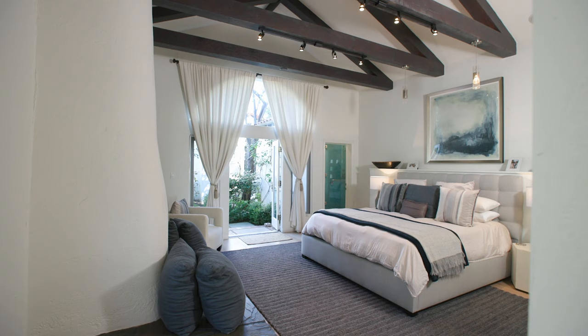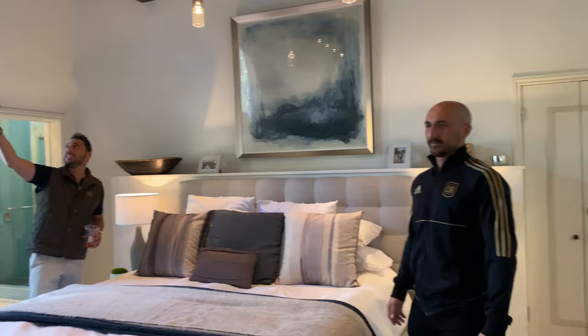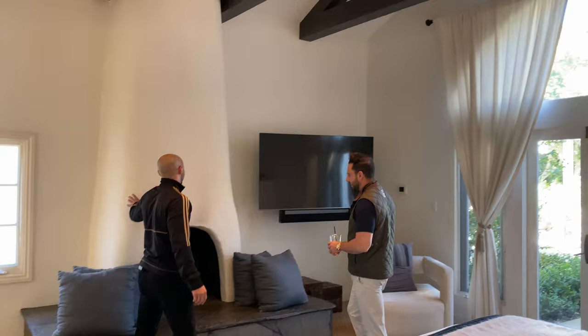All right, so this is a master bedroom. I love this master for so many different reasons. You got the vaulted ceilings. Look at these beams. Beautiful, original beams. This fireplace. This is awesome. Isn't this cool? Yeah, I mean, this is original. It actually sets the mood for this master.